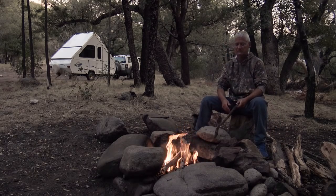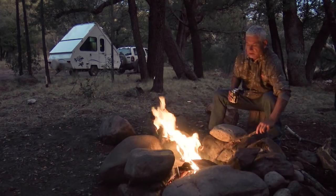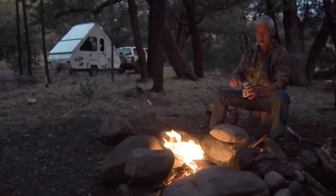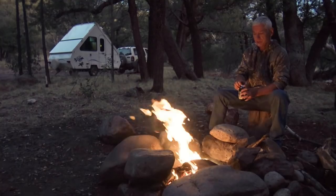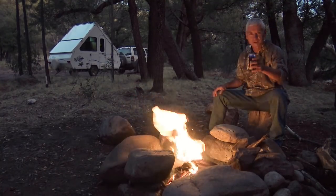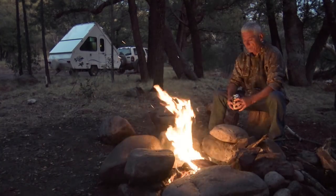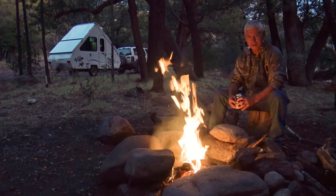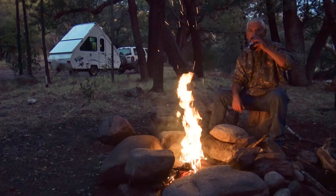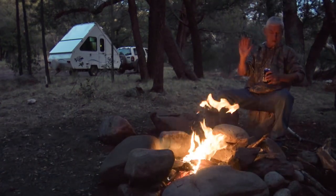Chiricahua is a beautiful park. So there is a good reason to have a campfire. Is that it's great with beer. Beer and campfires go together. Cheers. That's a crackly one. Not the beer, the fire. Woo! Oh, it's burning me.